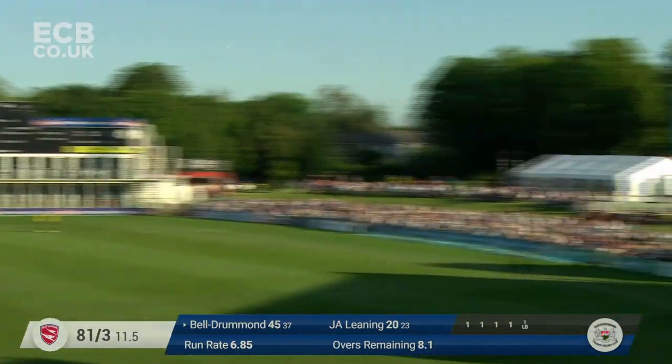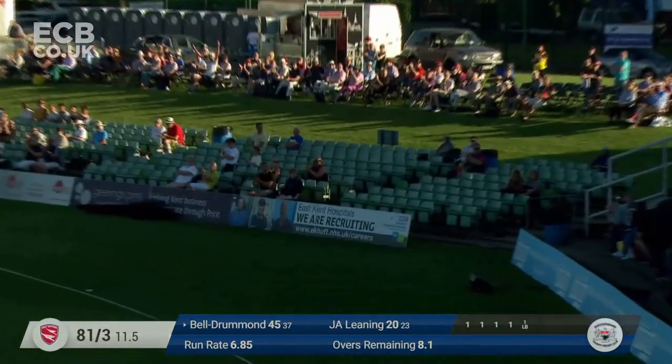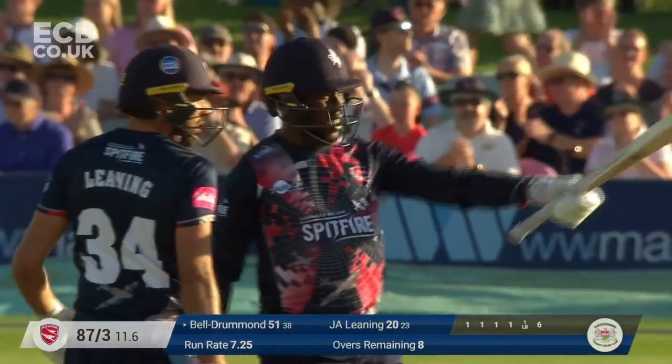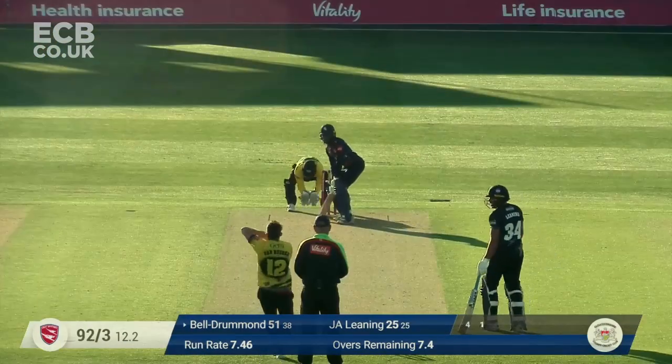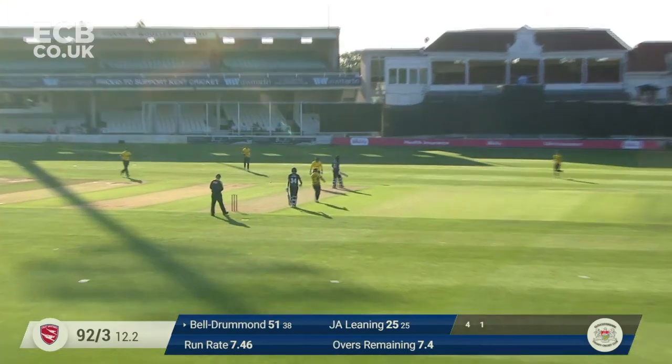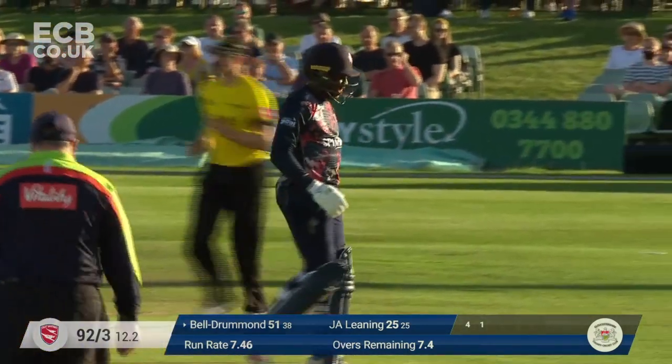Bell Drummond goes for the big hit, leg side, and he's got a decent piece of it as well. And Neil Bainton has arms aloft. It's the big side of the ground today. No panic, finding the boundaries. I say no panic, but Daniel Bell Drummond, one big shot too many. That is a big wicket for Gloucestershire.